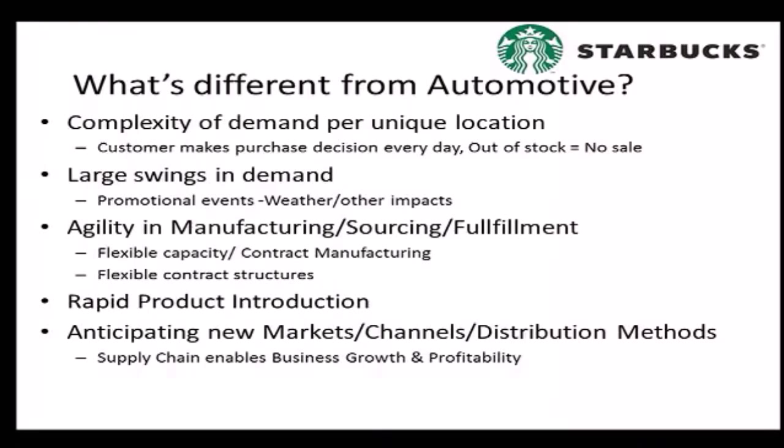And the key question that Louis was asking me is, what's different? So I think one is we're dealing with a really big spread of independent demand points. Everything automotive tends to be somewhat of a pyramid where it all comes together on the assembly line, and we have the complexity on the inbound side. We have an equal complexity on the outbound side, because we might have the right product, but we might have it in the wrong place, or at the wrong time. So our customers make a buying decision every single day. And if we cannot fulfill that demand, we basically lose the sale. So it's a perishable demand. We can't keep it till tomorrow.